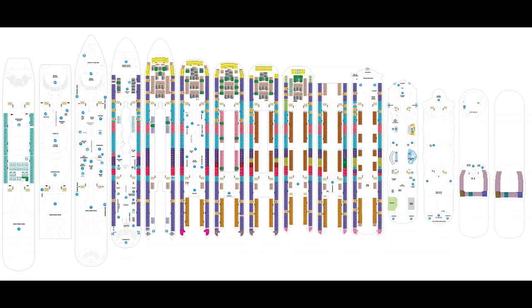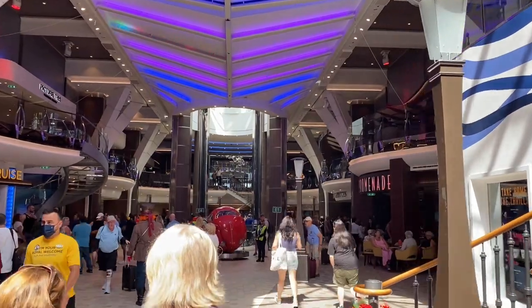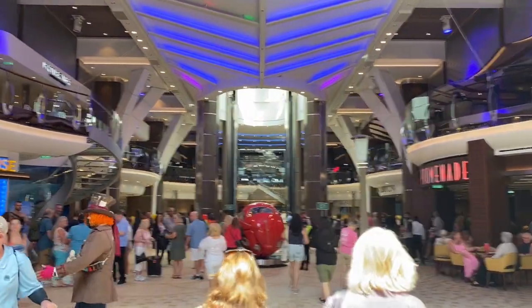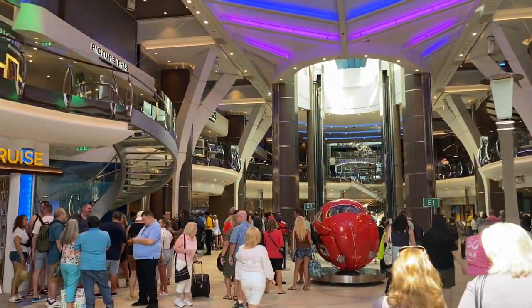Now let's have a look at the interior of the ship, the promenade deck. The promenade deck is sort of like the metropolitan area of the entire ship. It is where everything occurs, so it's sort of like Grand Central Station here.